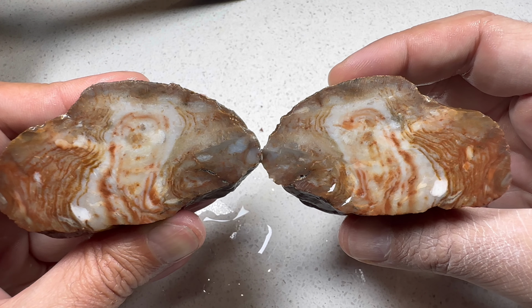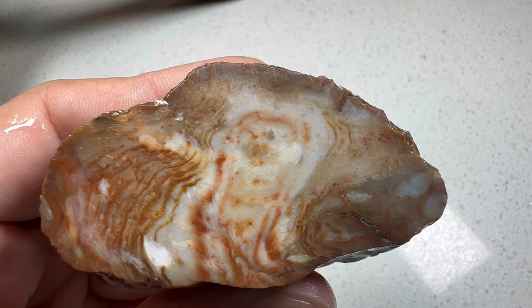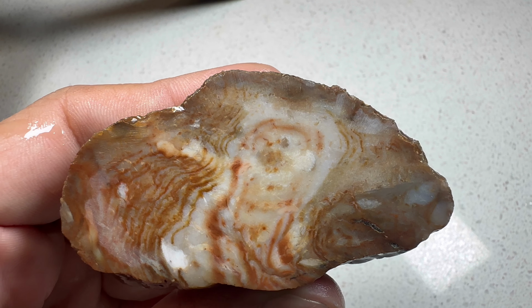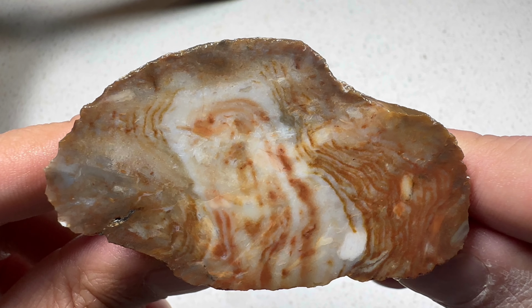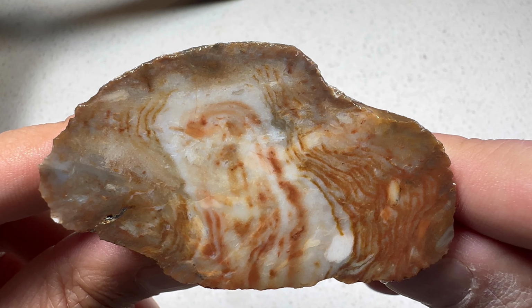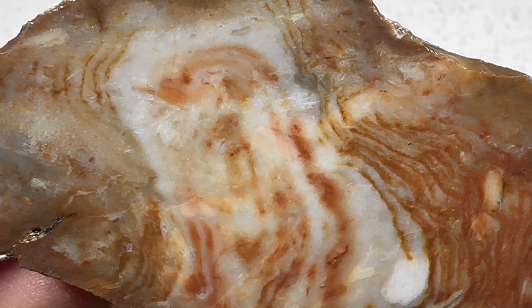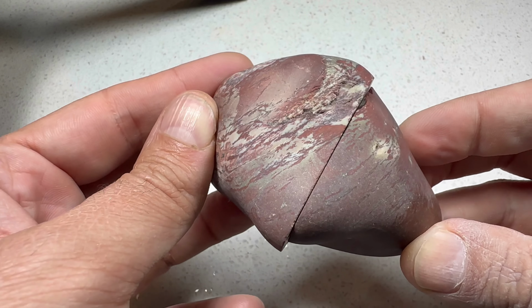So this looks like a banded agate material. We've got brown and white banding going on, kind of brown banding and a white center, and that almost looks like the painting The Scream to me, but just a very cool pattern that's going on the inside of this rock, and not really what I thought it would look like from the outside. I thought it was probably going to be kind of a solid brown crystal, but that was really, really cool.